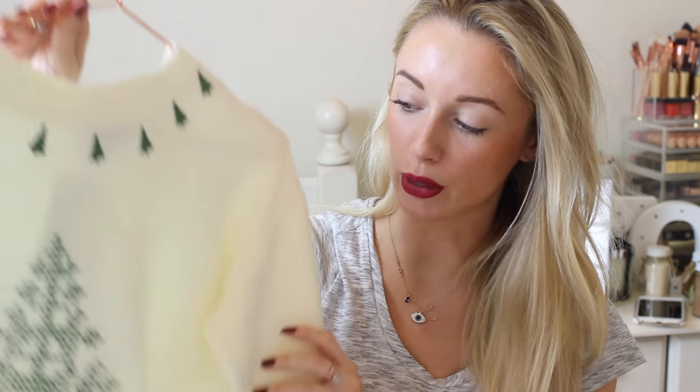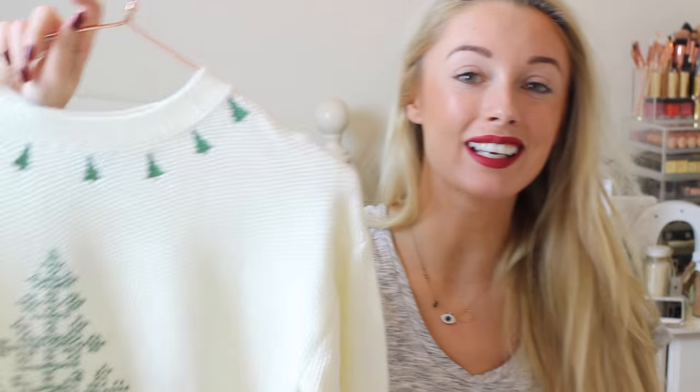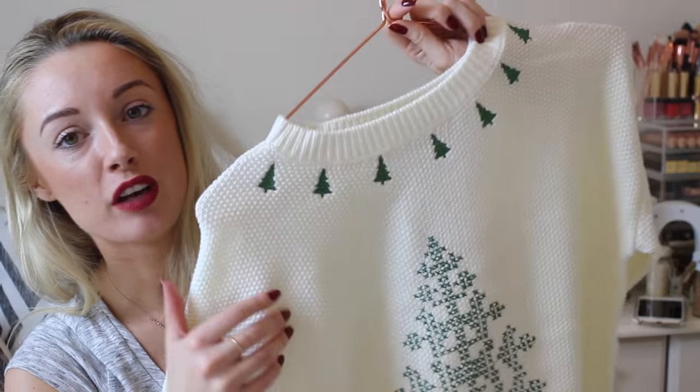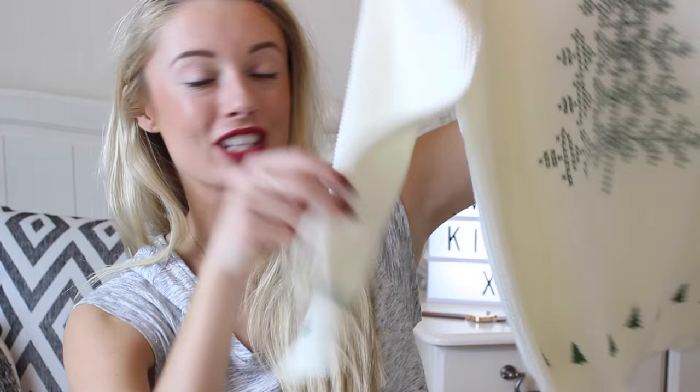Then I made a big ASOS order. I've already taken some of these out of the box and put them on the hanger. Firstly, this one, which is like a cream knit, and it's got this embroidered Christmas tree on it. Maybe this one is my favourite so far. It's embroidered, looks quite Swedish, and it's got little Christmas trees on the sleeves as well, so I really like that one.